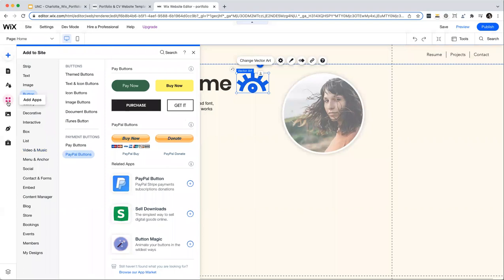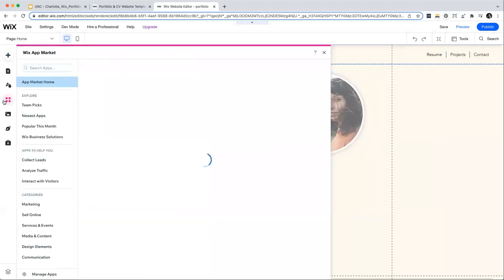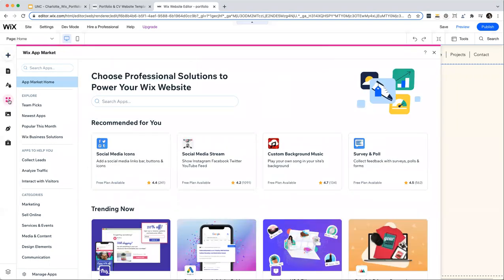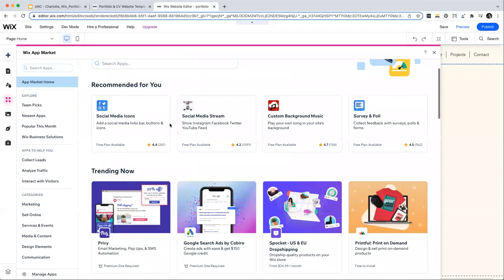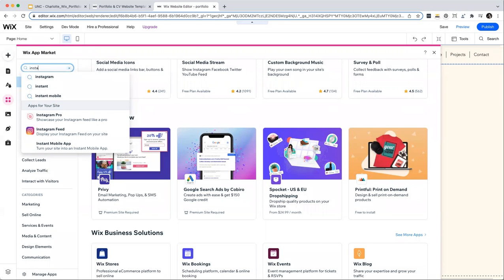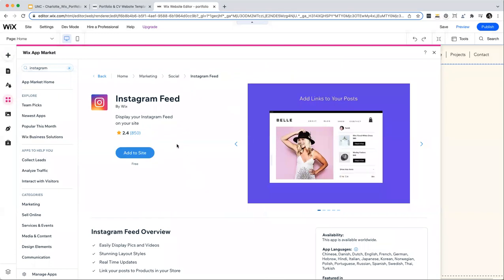All right, final feature here in the editor before we wrap things up. Introducing you to our Wix App Market. So it's like the fourth panel over here on the left. This is where we have applications, not only from Wix, but also from third-party developers. So for example, if you did want to embed your Instagram feed right into your portfolio, you can do that. You can find the application here, click Add to Site.